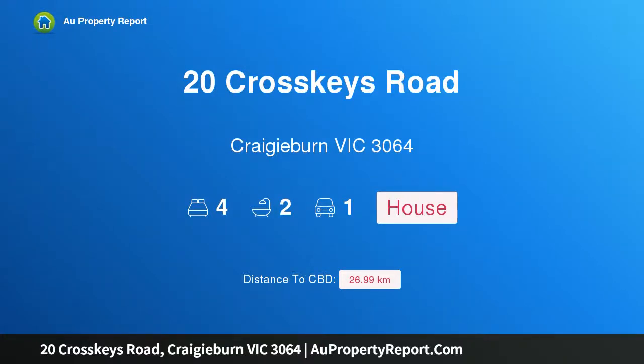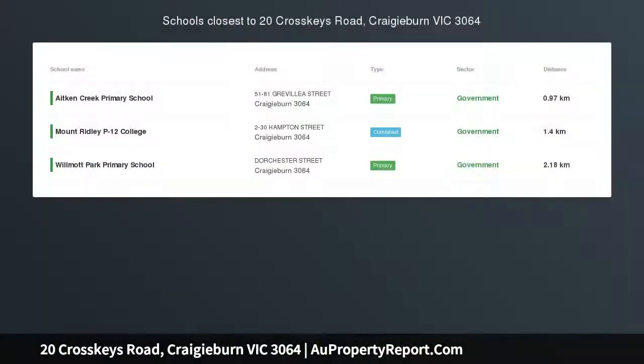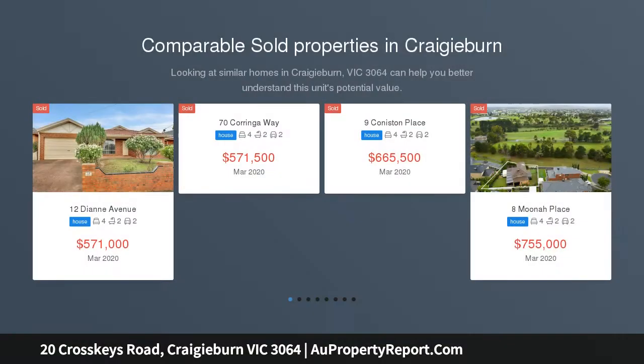Hi, I am glad to introduce the property at 20 Crosskeys Road, Craigieburn, Victoria, 3064. Nest or invest in a prime location, conveniently positioned. This park-facing home is perfect for families, investors and first home buyers.